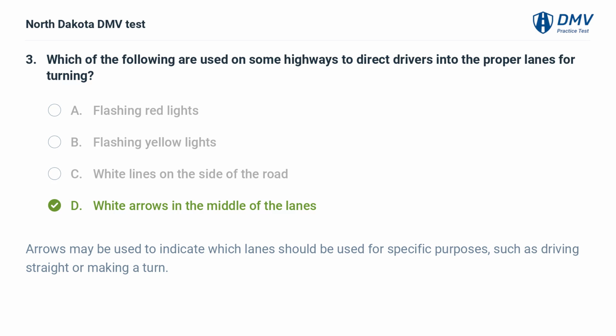Arrows may be used to indicate which lanes should be used for specific purposes, such as driving straight or making a turn.